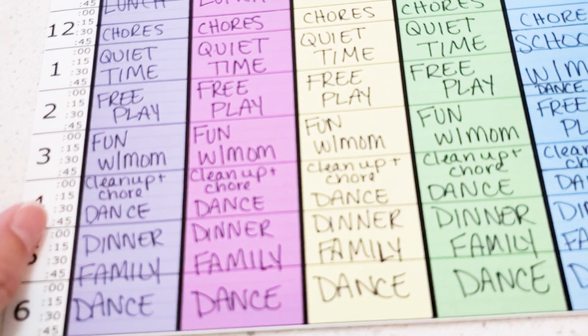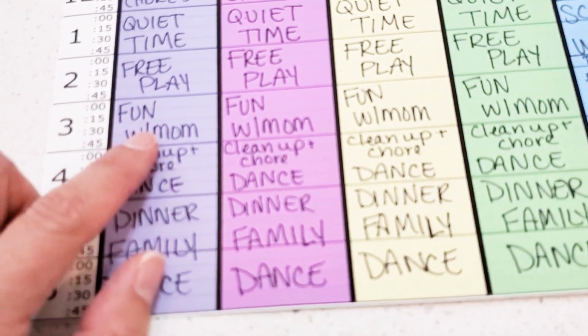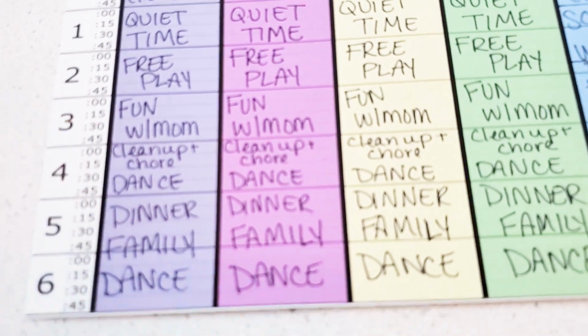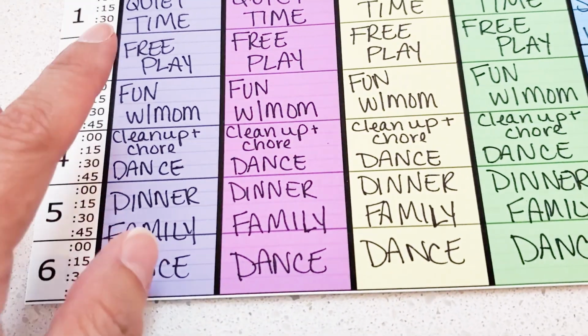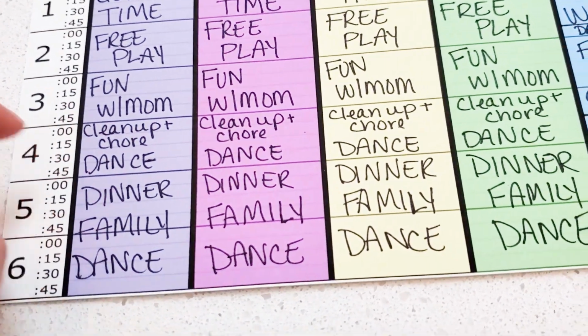3 o'clock, I check out and we try to do something fun with mom. Anything they want to show me, do anything a little bit more. That makes that time great to have designated time. Good for me for balance.